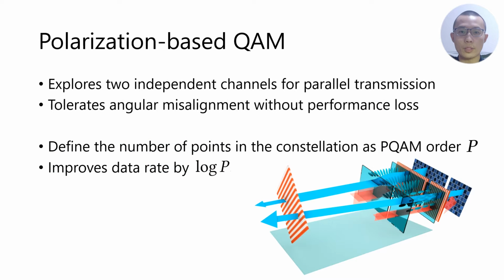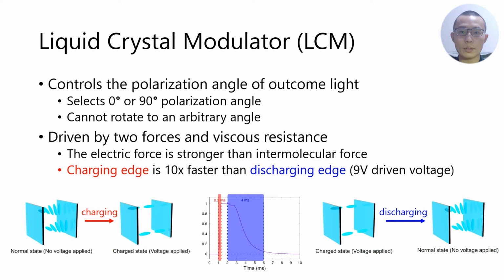This is our final design of PQAM. It explores 2 independent channels for parallel transmission, while at the same time it tolerates angular misalignment without performance loss. We define the number of points in the constellation as PQAM order p, and PQAM improves data rate by log p. Let's go back to the attributes of liquid crystal modulator.